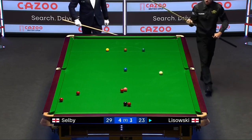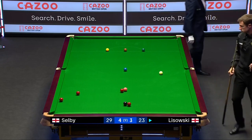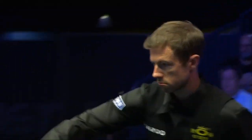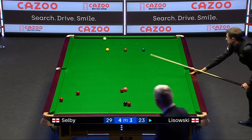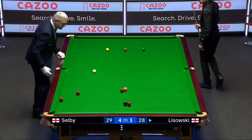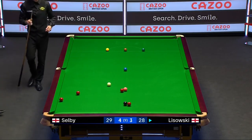Short. He's going to have to maneuver that cue ball in and out of the balls. It's not going to be easy. Not a great angle on the blue. May go between brown and yellow. Lots of left-hand side. Oh, this looks good. Very, very good from there. Excellent shot. 6.